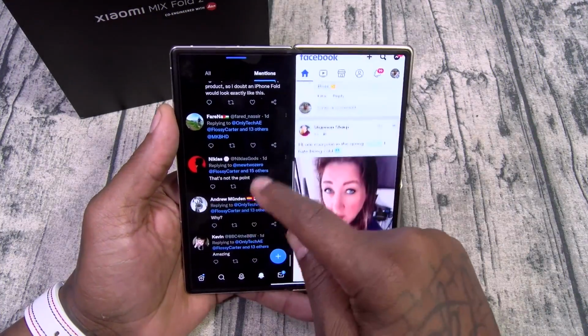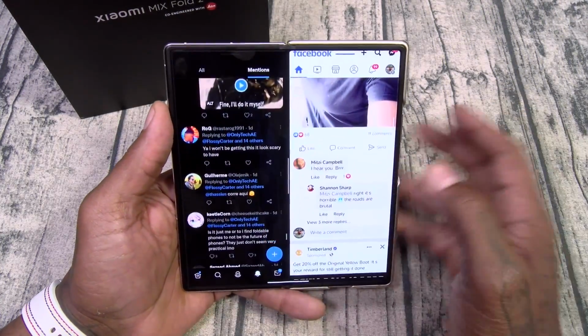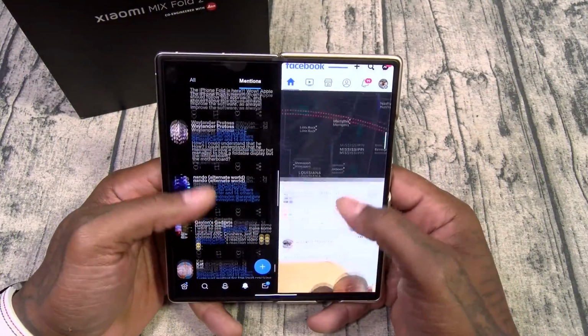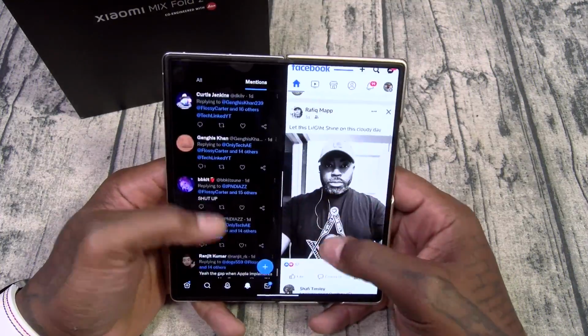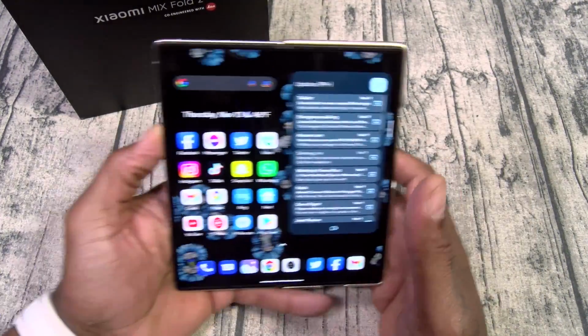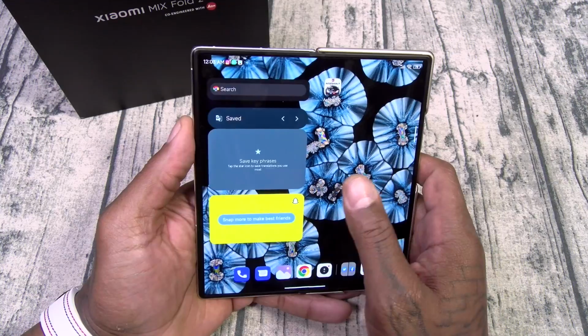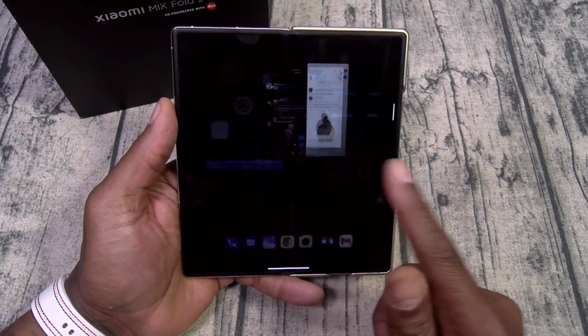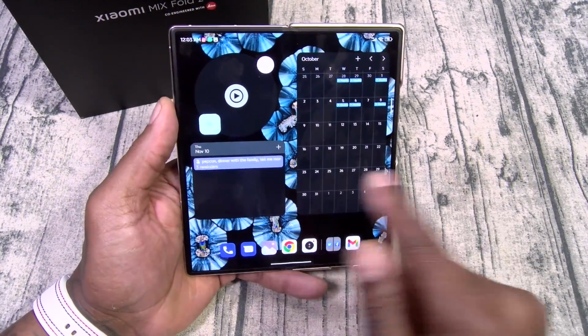Okay. So this is the kind of stuff I like doing. I like doing 2 apps at the same time. This is how I usually chill. I'll be on Twitter and Facebook just like this. Bang. Okay, so let's exit out of that. Now, if you want to, you can set up a pair of apps. You see I got my pairs. See, that's already set up. And it'll be in the bottom in that dock.